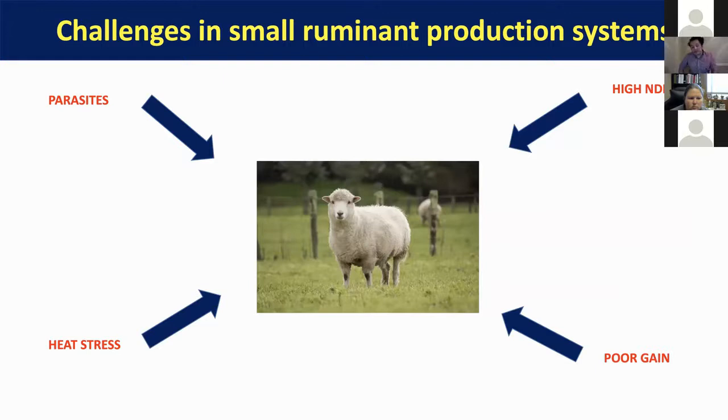We face unique challenges in small ruminant production systems, and this is true throughout the world, but particularly in the Southeast. Why? Well, because we have a lot of technical constraints. Perhaps the most important one is the presence of parasites, followed by heat stress, then the high NDF content or fiber content in our forages, due to the fact that those are warm season grasses, so they have relatively lower quality compared to cool season grasses. And these three constraints together lead to a fourth constraint, which is poor gain.